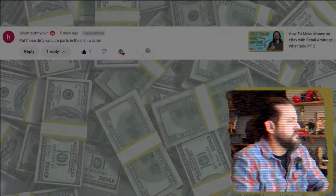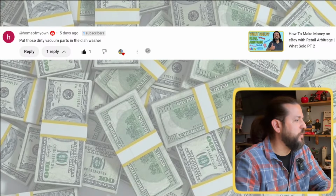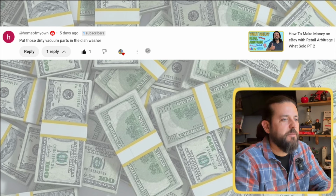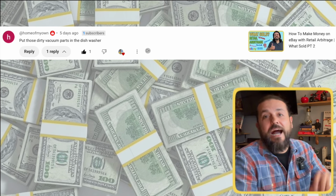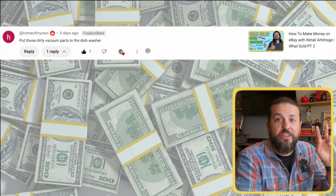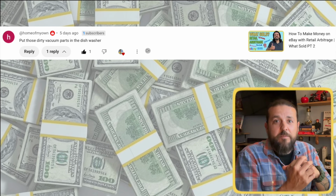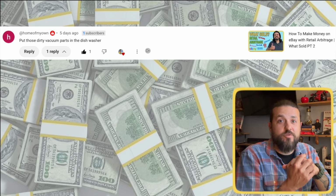Always test it. At Home of My Own says, put those dirty vacuum parts in the dishwasher. They're referencing how to make money on eBay with retail arbitrage. Man, I have to say something because this is the third time that somebody says that. And look, this might be just me being the clean freak that I am, but that is gross.